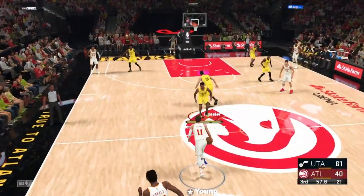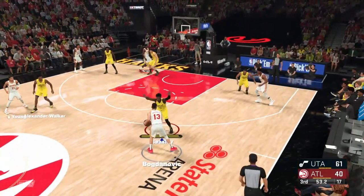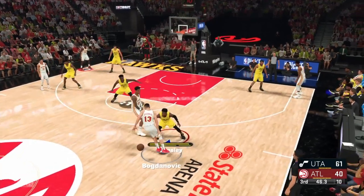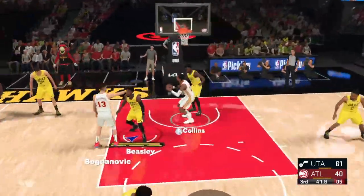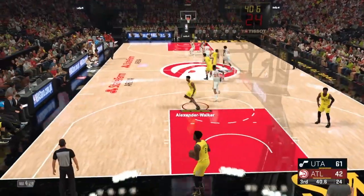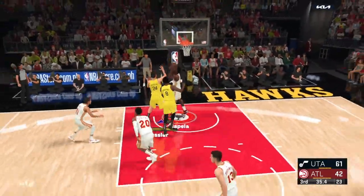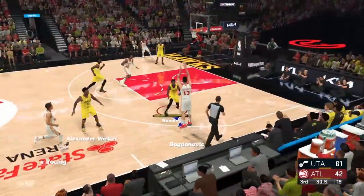Atlanta's gone 0 for 2 from outside here in the third. Outside Bogdanovich. To the paint. 6 to shoot. Oh, a nice shot by Collins. Fantastic concentration by Collins. Beating good D is what separates the good from the great in this league. Excellent D there from Capella. For Atlanta, they've gotten 7 of 14 attempts to fall in the half.